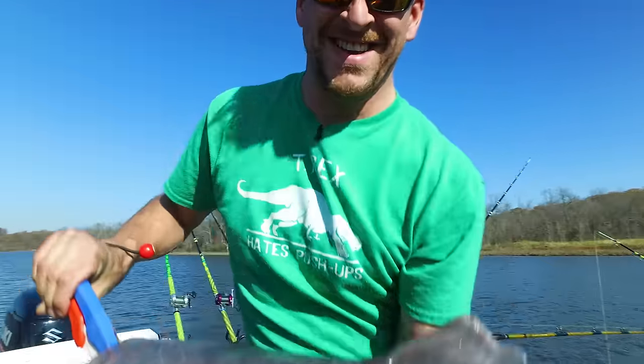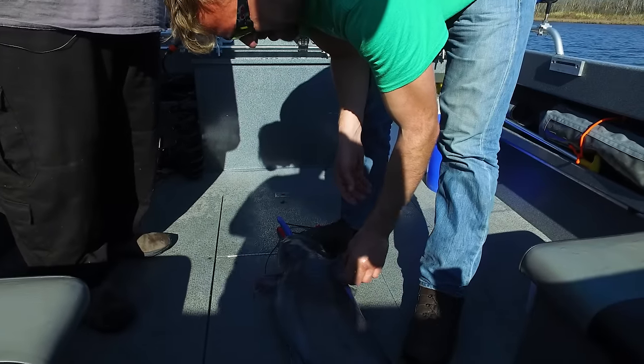So 3 out of the first 4 fish over the gunwale on this boat has been PBs. Yeah. That's pretty sweet. Nice job. So that's your personal best. We got Jacob's personal best, and we got our friend Pete's personal best a couple weeks ago.